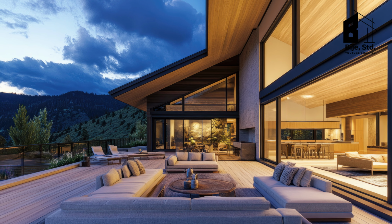Conclusion: the harmony of luxury and nature. Thank you for joining us as we explored the exquisite design of luxury A-frame houses, where panoramic mountain views meet the principles of modern minimalism. These architectural gems exemplify how simplicity and natural beauty can come together to create luxurious and functional living spaces.